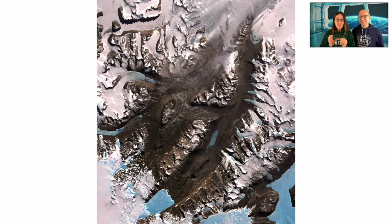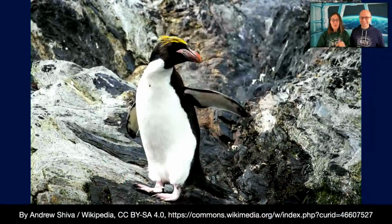So these valleys in Antarctica actually don't have snow. They have some hypersaline lakes that are super, super salty, which we'll talk about more when we get to hydrology. The most famous animal that lives in Antarctica is definitely the penguin. Here's a picture of a macaroni penguin, one of my favorite penguins. There are many species of these birds that are adapted to swim in the water, and then they nest on top of the ice, which is remarkable.